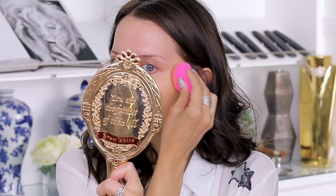So I have my glass palette in front of me and I'm just mixing a little bit of 2 shades together. It doesn't smell like anything, it just smells very fresh. It doesn't smell bad, but it doesn't smell like perfume or anything like that. So that's cool. Wow, that actually blended out so fast. And it's not overly wet. That's really nice. Build full coverage by layering as needed. No fragrance, parabens, sulfates, or phthalates. That's fantastic.